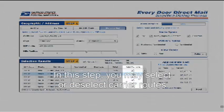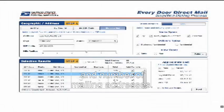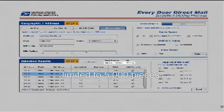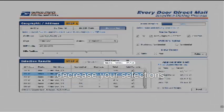In this step, you may select or deselect carrier routes to increase or decrease the size of your mailing area and number of mailing addresses. Remember, every door direct mail retail is limited to 5,000 pieces. If the routes you select include more than 5,000 addresses, you will be prompted to decrease your selections.